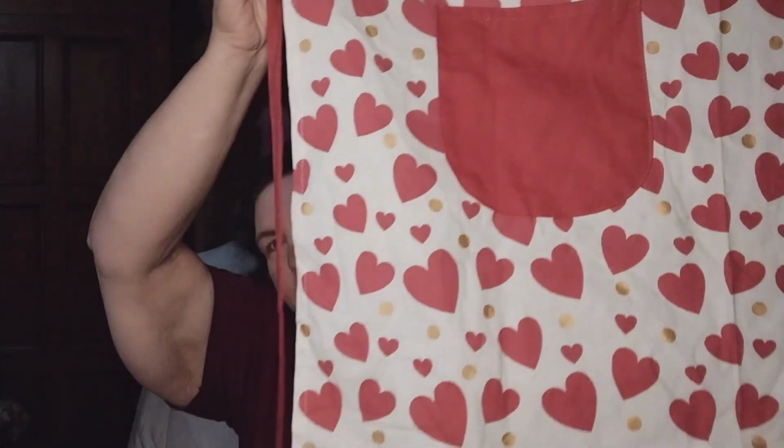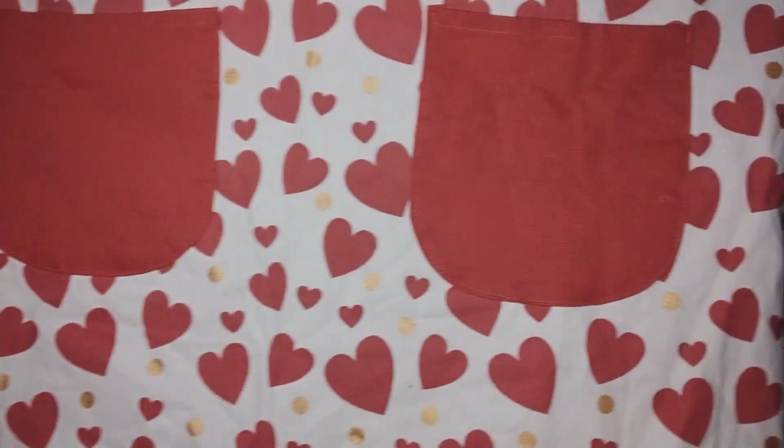This is an apron. It's just a little half apron for Valentine's Day. I thought it was kind of cute. I'm going to convert it into a full apron or a bib apron. It was $1.99. We got this at City Thrift, one of the thrift stores I don't get to frequent very often, but every now and then we get to get up that way and check out all the good buys that we find there.